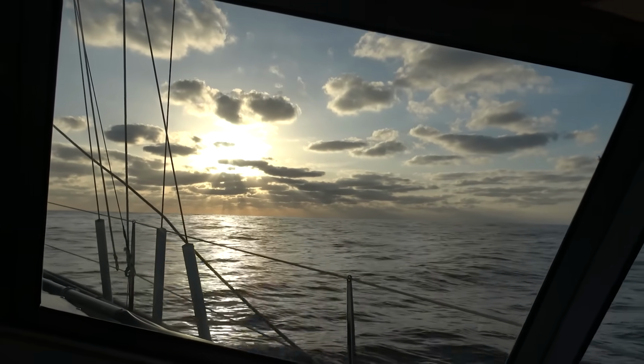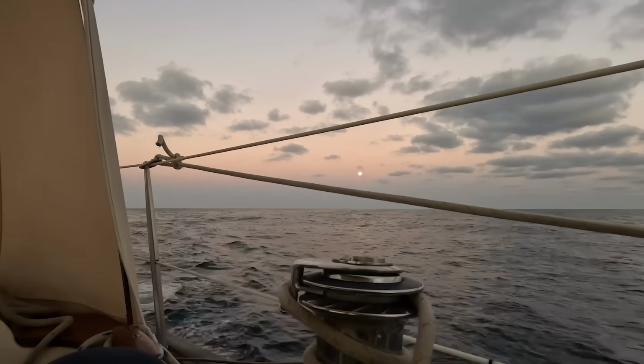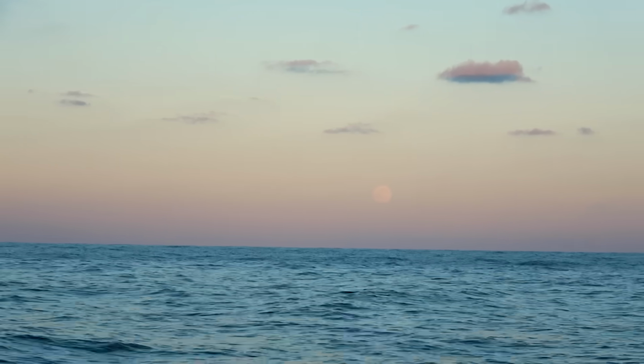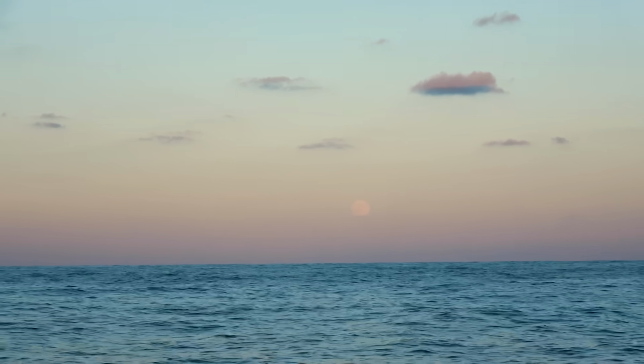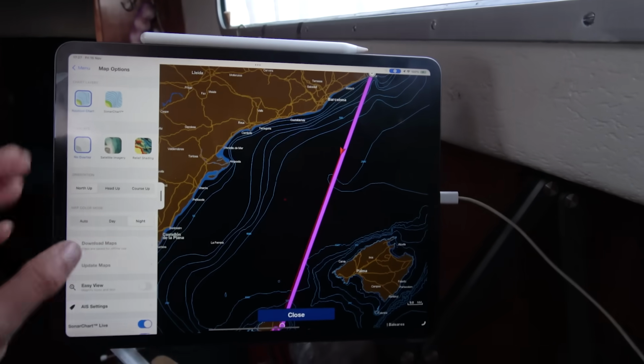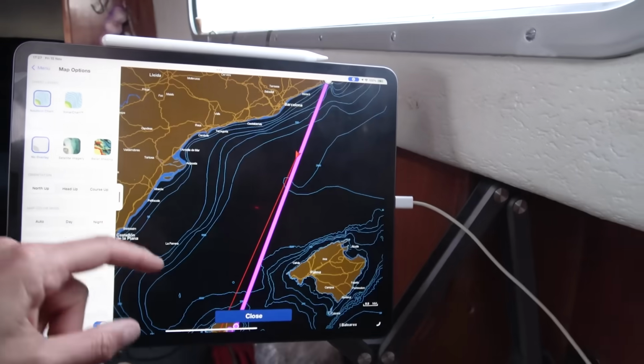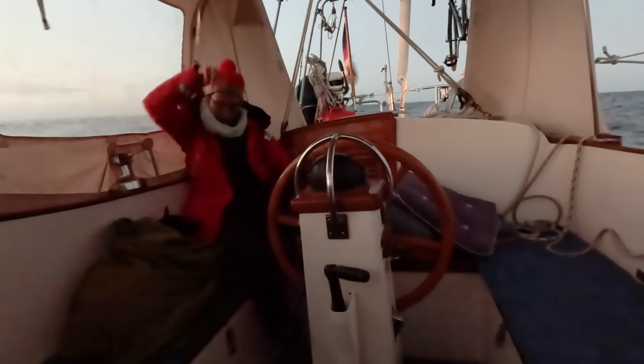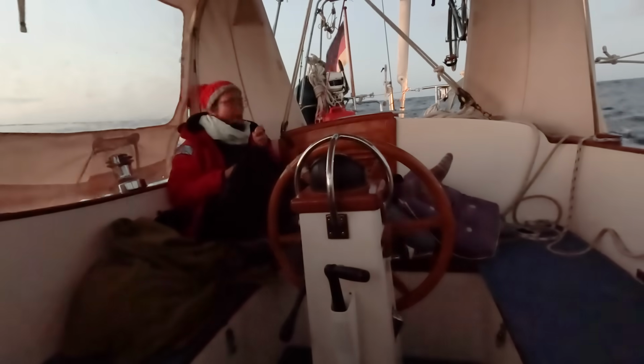The sun is just setting and on the other side the moon is coming up, so it's really beautiful. It's a full moon and it's huge. The colors are really pretty. We have another 115 miles to go and we're just getting ready for the night, switching on the navigation lights and switching Navionics to night mode, which finally they have, which they didn't have for years and I never understood why. Putting on some warm clothes and hopefully someone's gonna turn off the water maker soon.